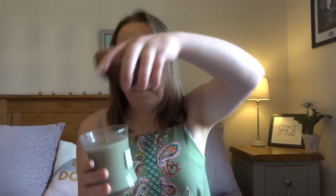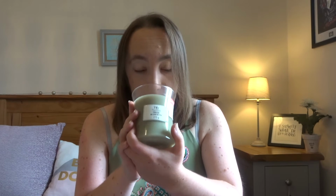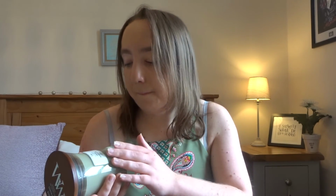And the next one is from the Woodwick brand, and it's in the scent Fireside. And honestly, this smells like a proper smoky log fire in a cosy cottage. It's bringing back various childhood memories when I went to a relative's farm that they had in Wales, and it literally is just taking me back to that. So yeah, really nice. And you can actually, I guess, light this one all year round, but it just feels cosier to light it around autumn or winter time.